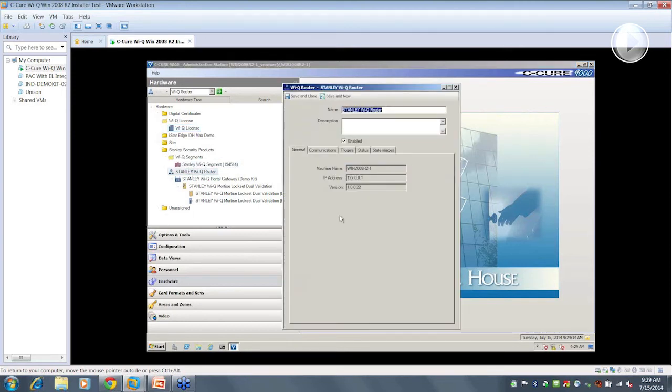The Wi-Q router, as we talked about, is that communication engine. So that device or that software that sits on the C•CURE server, or could be on multiple different servers, all communicating into the C•CURE application to balance that load of communication. This Wi-Q router, again, allows for facilitating and structuring the deployment in a way that makes the most sense in order to balance the load for communication for the customer. It follows the same structure as all the other C•CURE screens in order to be able to implement it pretty easily.